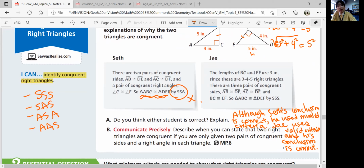So, part B. Describe when you can say that two right triangles are congruent if you are only given two pairs of congruent sides and a right angle in each triangle. Anytime you're given two right triangles with two pairs of congruent sides, you can find the length of the third side using the Pythagorean theorem like Jay did. And you can show that the triangles are congruent by SSS, right?